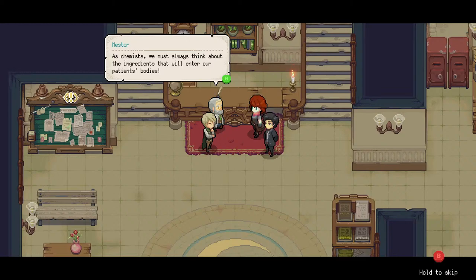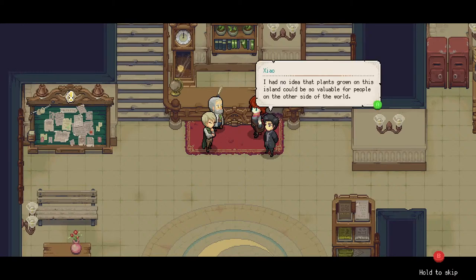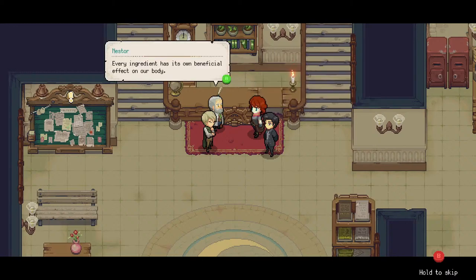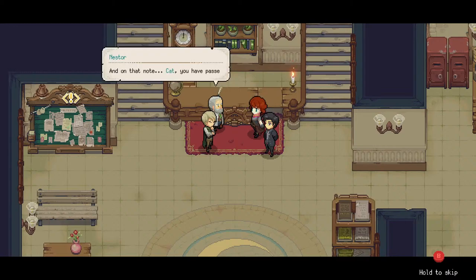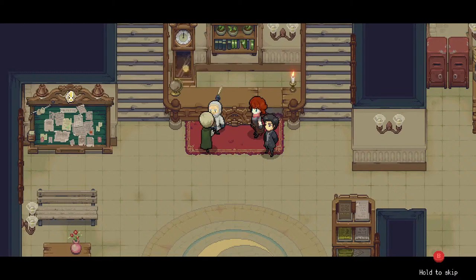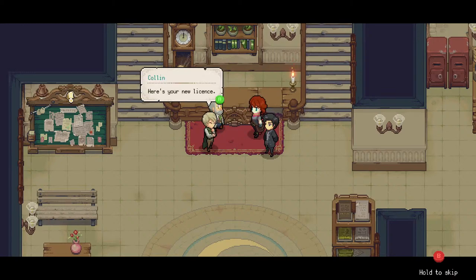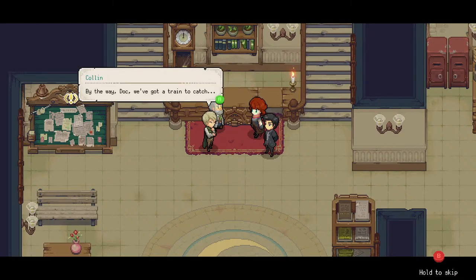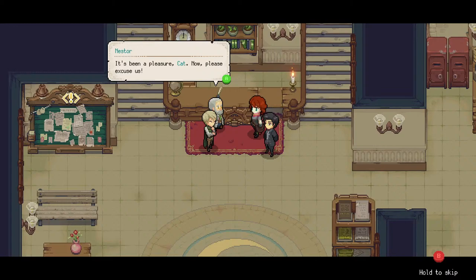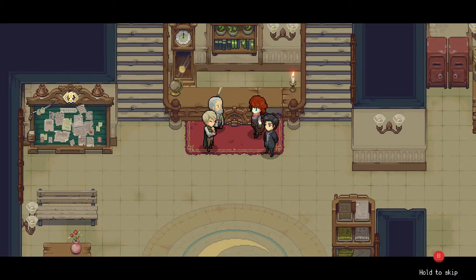As chemists, we must always think about the ingredients that will enter our patients' bodies. I had no idea that plants grown on this island could be so valuable for people on the other side of the world. Every ingredient has its own beneficial effect on our body. What chemists do is make sure that these effects are pressed into service to help those in need. And on that note, Cat, you have passed the test. Congratulations. Colin, please give Cat the license. With pleasure, Doc. Onwards and upwards, chemist. By the way, Doc, we've got a train to catch. It's been a pleasure, Cat. Now please excuse us. Have a safe trip.